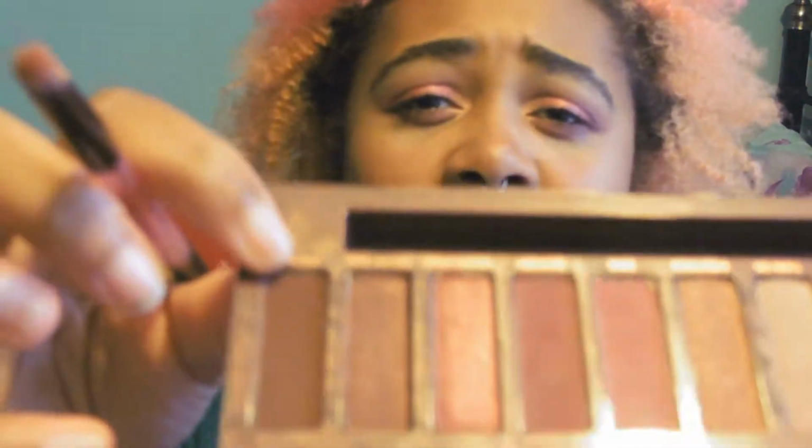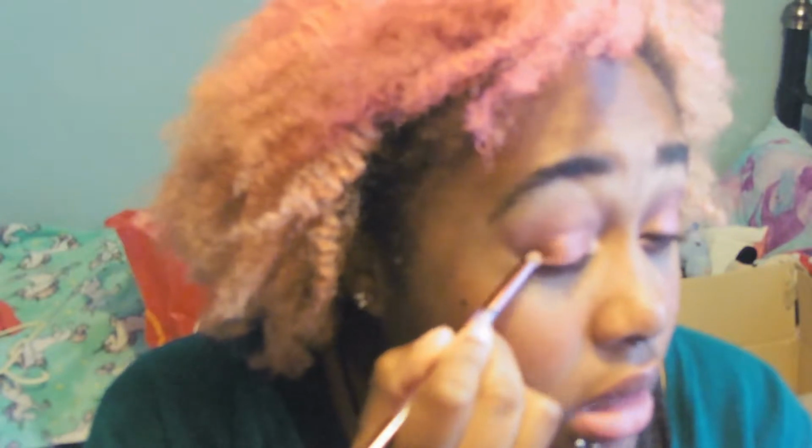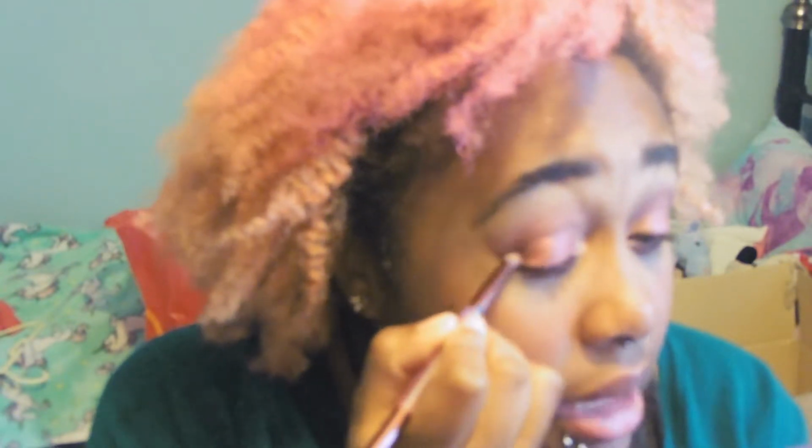Anyway, I'm going to go in with Privacy, or is it Privacy? How do you guys pronounce it? Privacy or Privacy? I don't know. Right there, and I'm just going to pop that on this little brush as well. Right in the corner quite tightly, just to create a little bit more depth, because as I mentioned, I feel like everything's sort of blending into, not into nothing, but into the same colour, and I don't really want that to look the same.